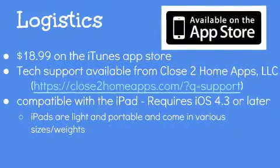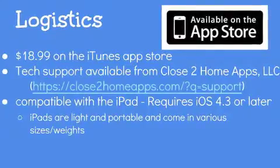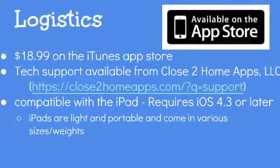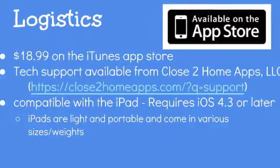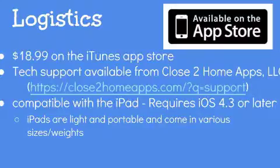As far as logistics go, the app costs $18.99 on the iTunes App Store. Tech support is available via the website for Close to Home Apps. The app is compatible with the iPad and it requires an operating system of iOS 4.3 or later. iPads are readily available and they're light and portable.